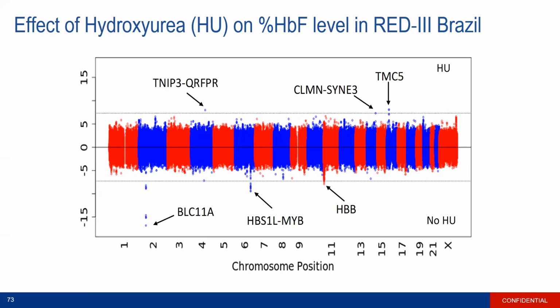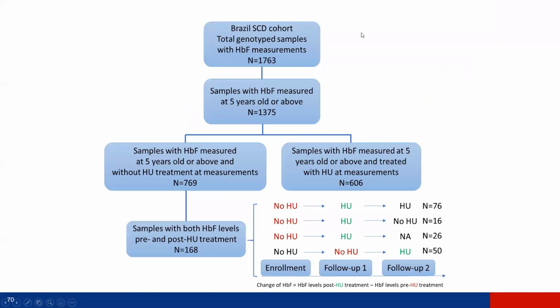But within the Brazil cohort, we had enough subjects that we could do GWA analysis both on and off hydroxyurea. Within the Brazil sickle cell cohort, we had 1,700 subjects, some without hydroxyurea treatment and some on hydroxyurea treatment. So we were able to do a GWA analysis for both. What's interesting is that the REDS-III Brazil study is longitudinal. For 168 of the people, during the longitudinal study, they actually changed hydroxyurea status. So we're able to do some genetic analyses within people to look at the genetic regulation not on hydroxyurea versus on hydroxyurea.